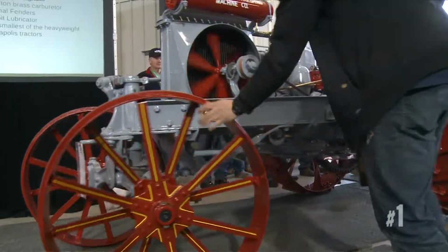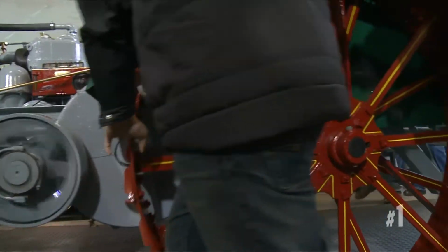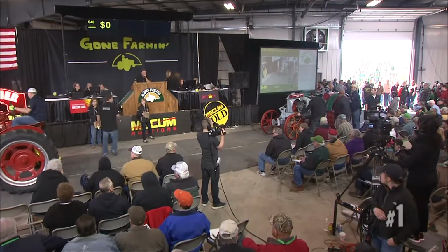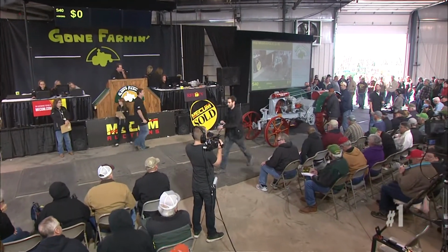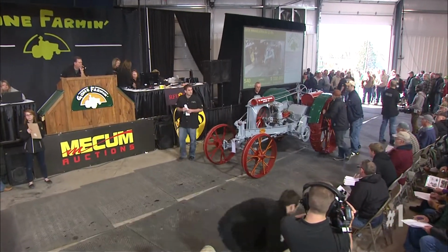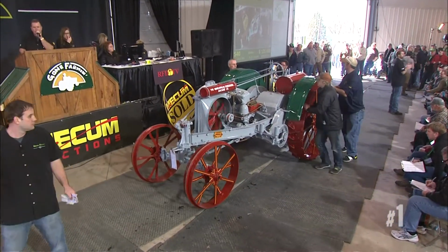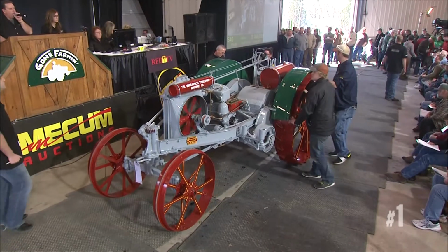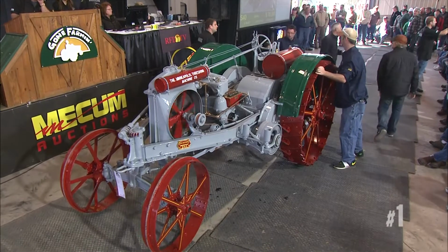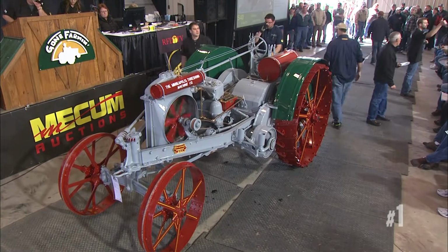One of our features here that's been kind of featured up front. It's a threshing machine. Yeah, the Minneapolis Threshing Machine Company built this tractor. The serial number on this one is 994. This was restored in 2014. It has the KW Type T magneto and the Kingston brass carburetor. It has the original fenders on this. It does have a Detroit lubricator, and this is the smallest of the heavyweight Minneapolis tractors. A chance to buy a pretty unique piece of Minneapolis Threshing Machine Company history.